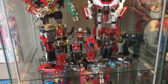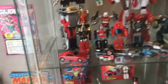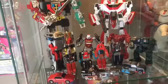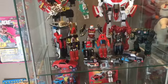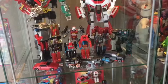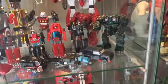GoBots came out around the same time as Transformers, and I love them because, with the car size, you were still able to fit this car with your regular Matchbox cars, your Hot Wheels and so forth. I thought that was kind of fun. Obviously, the bigger Transformers won the battle, but I still have a special place in my heart for these. And also, can't forget Rock Lords, right?